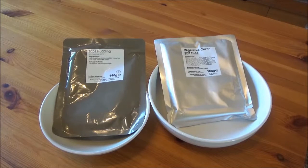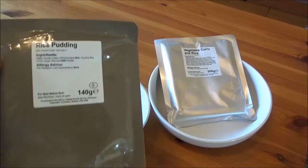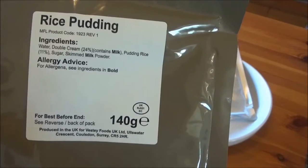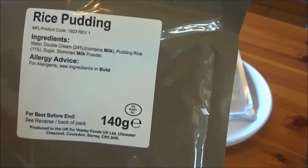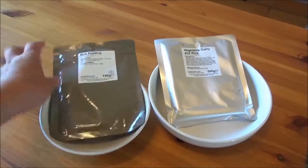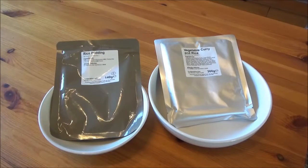Okay, so tonight's delights are: main course, vegetable curry and rice, that's the one on the right, and on the left, rice pudding. And I'll tell you what's just took my attention. Ingredients: water, double cream. Oh, so then, let's go.